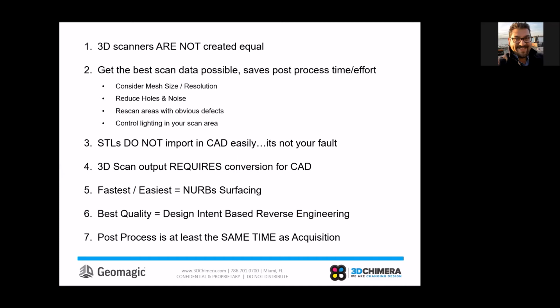So the first is that in general, 3D scanners are not created equal, right? There's different technologies, there's different price points, there's different qualities. So it's important that you understand what it is you're starting with from the data when you're working with the 3D scan. A scan off of an iPad, for example, or a cell phone is totally different than a scan off of an industrial scanner like the HP scanner.